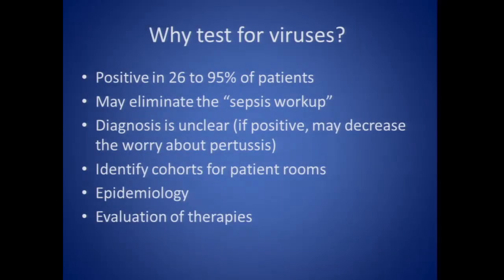Okay, why do we test for viruses? There's a lot of reasons why we test these kids for viruses. Everybody says, well, you can't do anything about them. They all cause the same sort of thing. Why do we test for them? Well, they can be positive in 26 to 95% of patients. The 95% is a more sophisticated test that's done now.